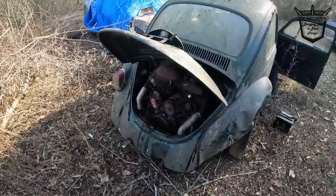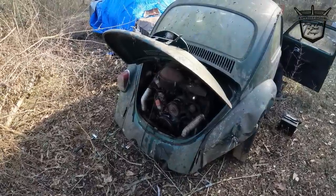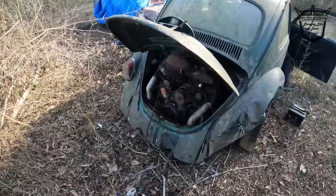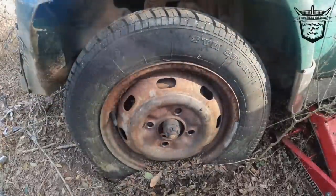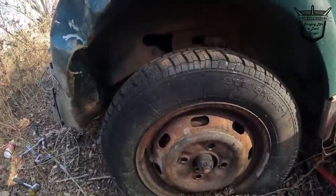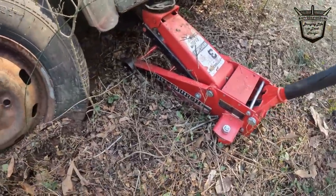Oh, it ain't spinning, is it? Nope. Starter works, so. Ain't even budging, huh? Nope. That's one thing about an old Volkswagen. You ain't got nowhere flat you can lay your bolts and everything. So you got to find another spot for them.